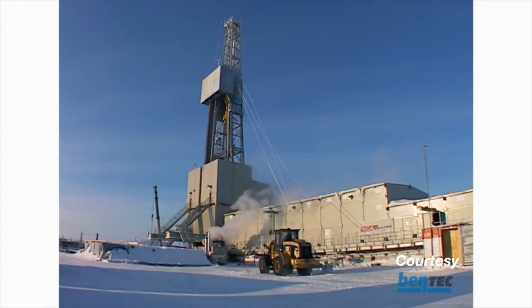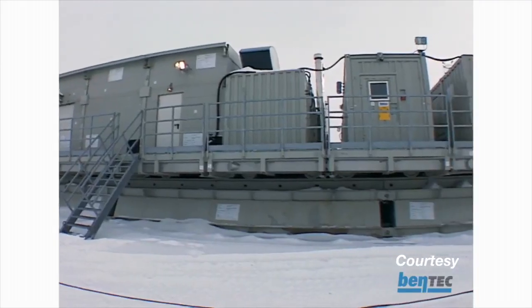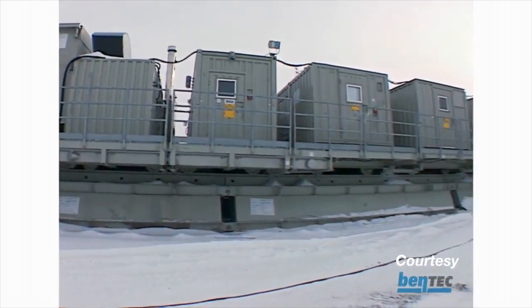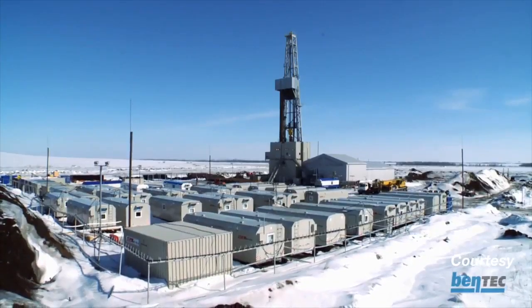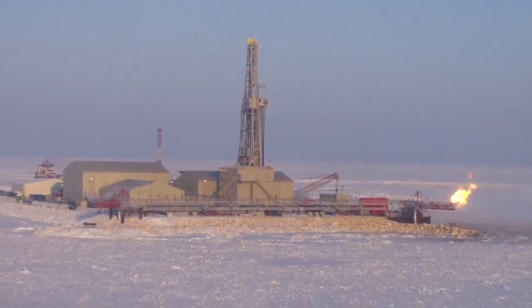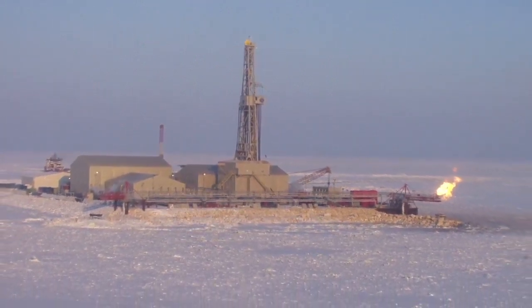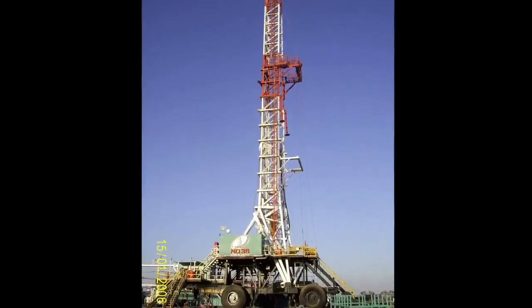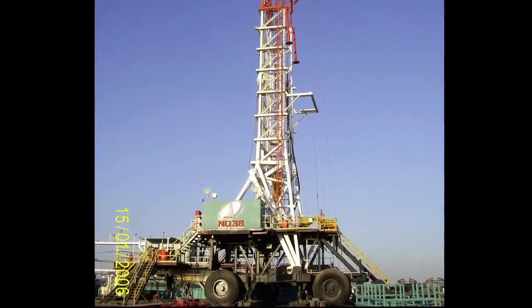Rigs designed to operate under Arctic conditions are necessarily winterized, with heating and cooling systems for the rig floor, drill pipe, casing storage, and other areas. Often, Arctic rigs are modular in design for simpler construction at the well site and can skid over short distances from well to well. Conversely, desert rigs are equipped to operate in searing dry heat.